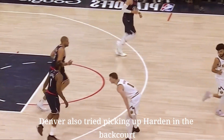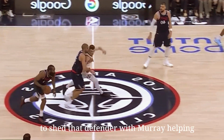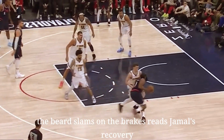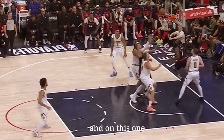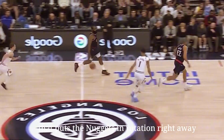Denver also tried picking up Harden in the backcourt, so the Clippers started screening for him there to shed that defender, with Murray helping. The Beard slams on the brakes, reads Jamal's recovery, and so that stop-and-start hesitation springs him for a layup. And on this one, Zubac really connects on that backcourt pick. That puts the Nuggets in rotation right away.